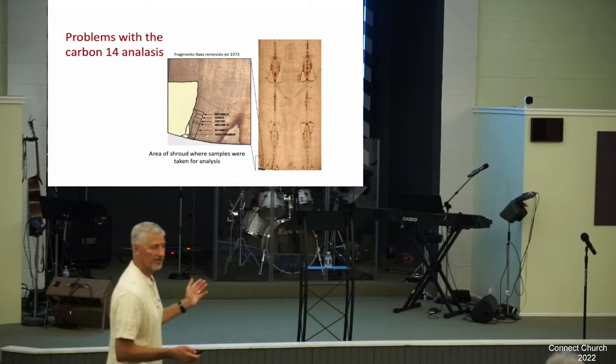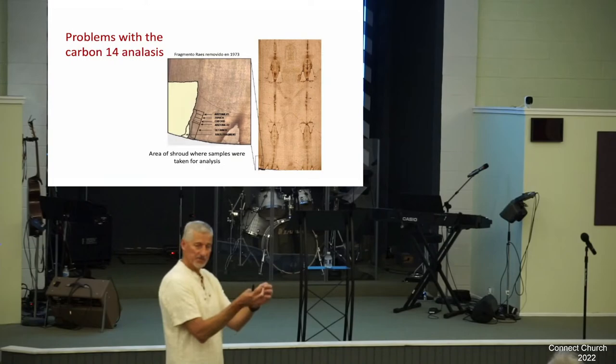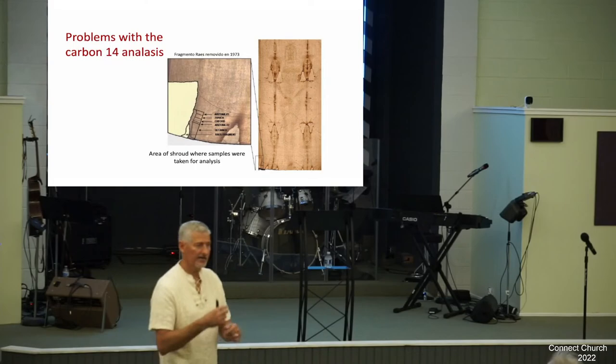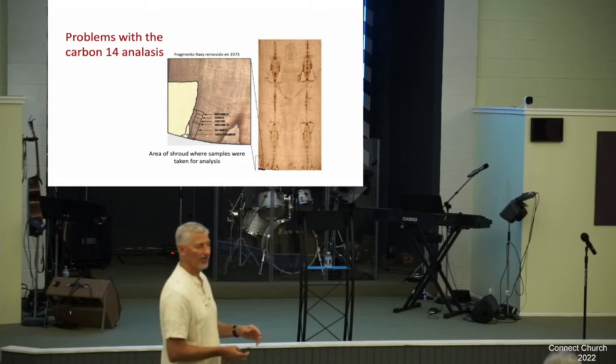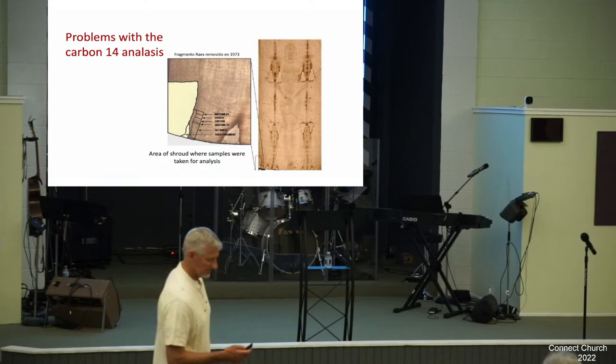And when they did the carbon-14, they kept some of the strands of thread, and they've gone back and looked at those, and they've seen that they're actually cotton. It's cotton that's been dyed to look like the color of the Shroud. So we know now that they did carbon-14 on a patch, not on the original linen. And so all that shows is that patch was from the Middle Ages, not necessarily the Shroud, okay?